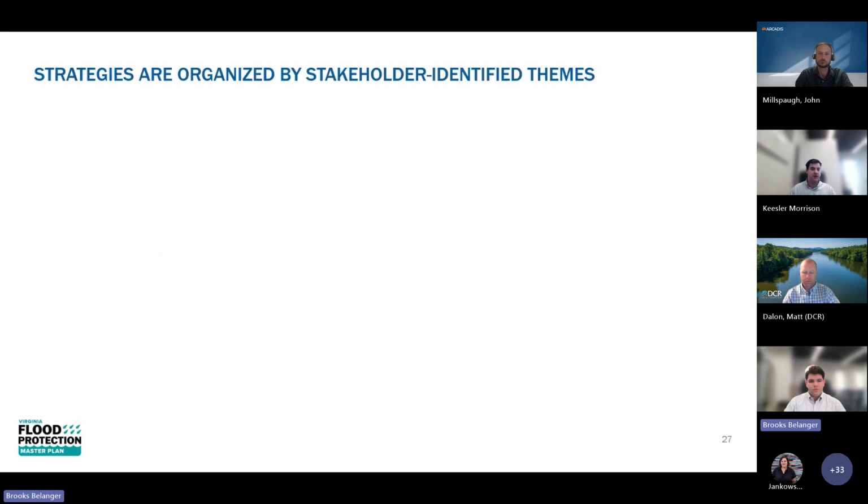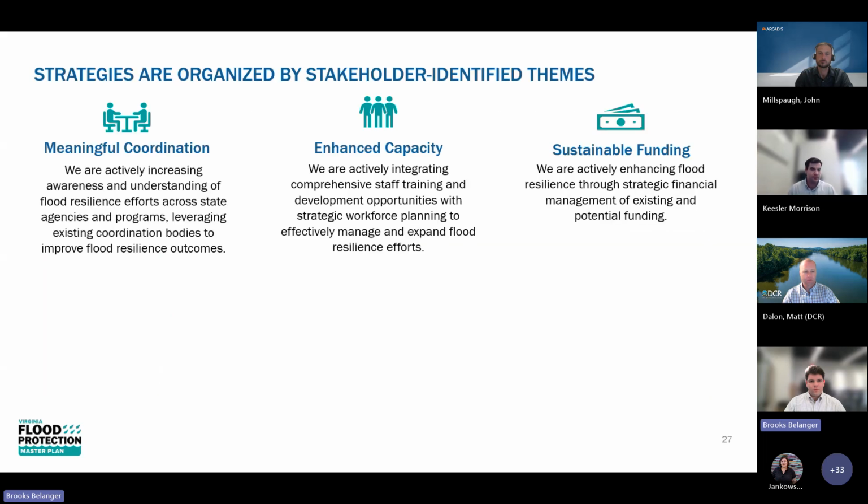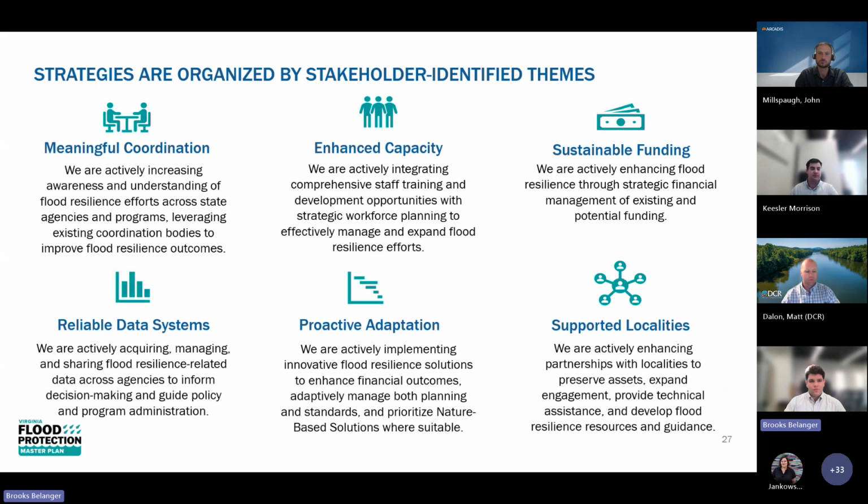In no particular order, we have six of them, first starting with meaningful coordination. So this is both within and across organizations and agencies. Does everyone know their role, and how can they support each other or get support from other organizations? And this is both internal to state agencies and external. How are we leveraging all of our resources to be most effective?